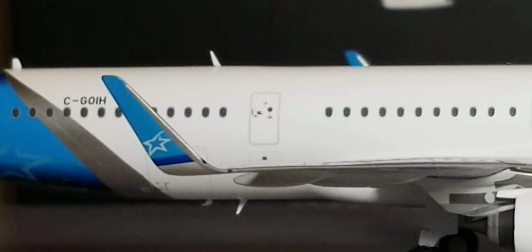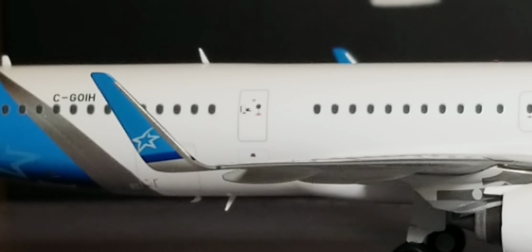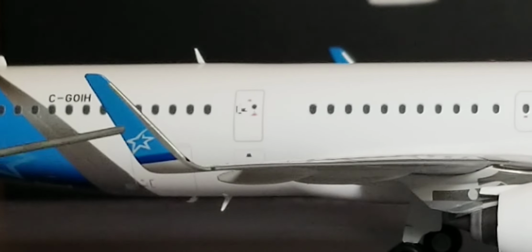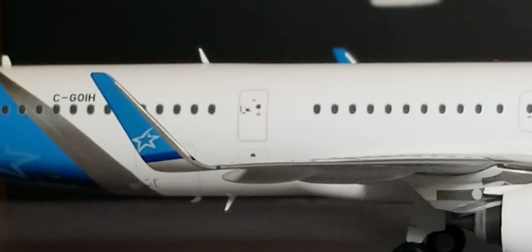All right, now you're looking at the blended winglet wingtip device, which is known as the Sharklet, as Airbus gave it the name. That is the Sharklet wingtip device you did see there, as well as the corporate logo displayed on this Sharklet wingtip device. And then there's the green navigation light you see displayed there as well.